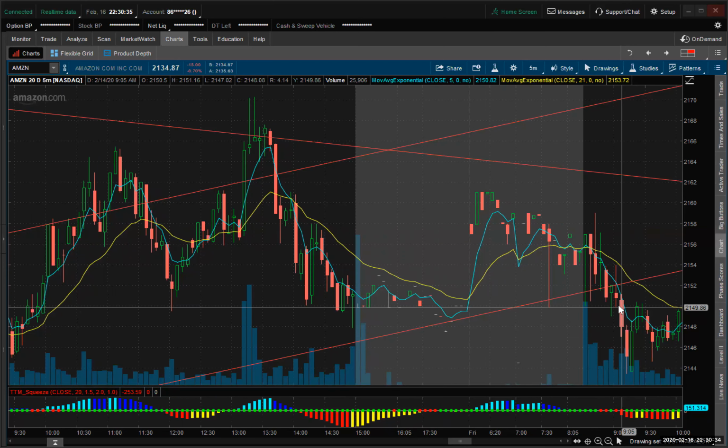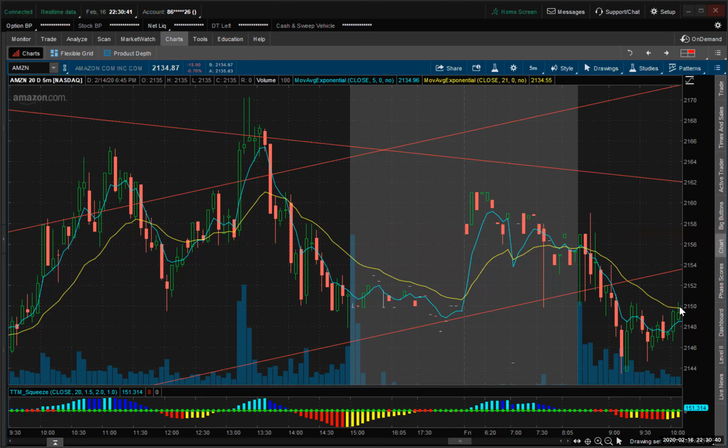So we broke down through it, we came back up into it, and we're coming back up into it again. So 2150 seems to be a really nice round number. If you look at yesterday, we got a hammer bouncing off of there. We held pretty well with these candles.